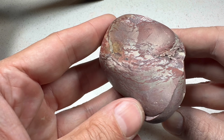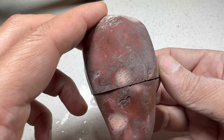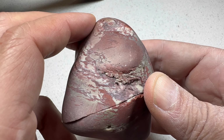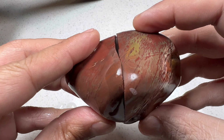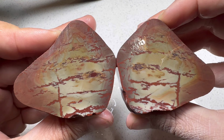Okay, let's check out this rock. So you can see that there's some really cool pattern and color that's showing through the red desert patina that's over a lot of it. I found this one a while ago, so I have been curious as to how that pattern carried through, because I thought it would probably be pretty nice. So let's take a look at the inside here. Oh, and it is really nice.